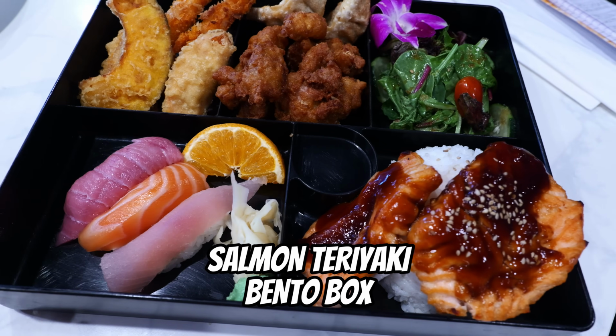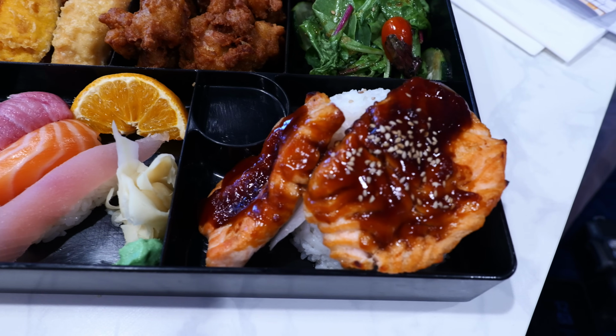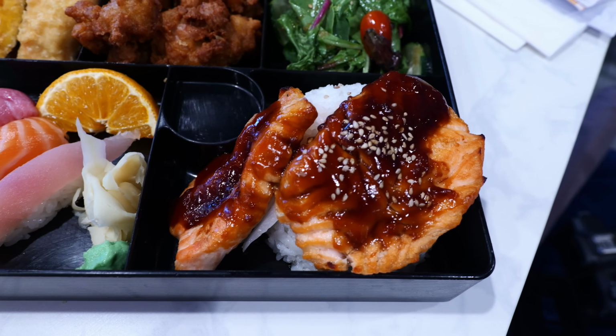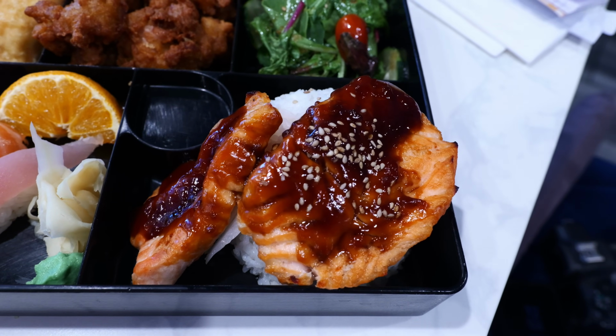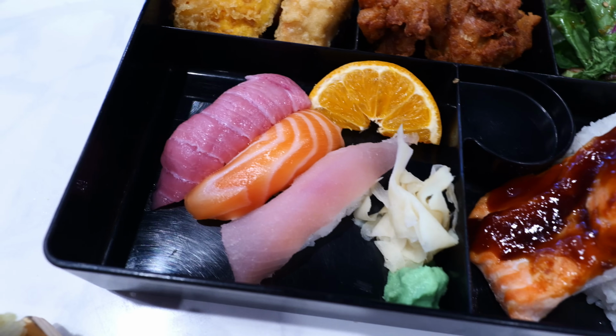So here's one of the things that a lot of customers get here, the bento box. You get your choice of protein. I got mine teriyaki salmon, which I think is a healthy way to go. See, you get all this for $24. Isn't that pretty reasonable? That's the sushi right there.